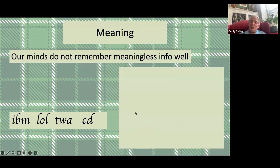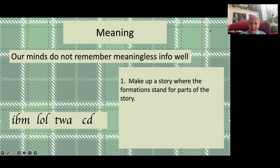So in order to get meaning into our dance teaching, we have to have something, because dances in themselves don't have much meaning. But if you can make up a story where the formations stand for parts of the story, the most popular one that I think everyone has done is the St. John River, where the parts of the story, the river winding out to the sea, etc., really help people remember what they're doing. You can do it for other dances, like Leith Country Dance, where the first man dances with his partner, and then with the second woman, the partner gets upset and dances under an arch down to the bottom, and that helps my students remember that dance.